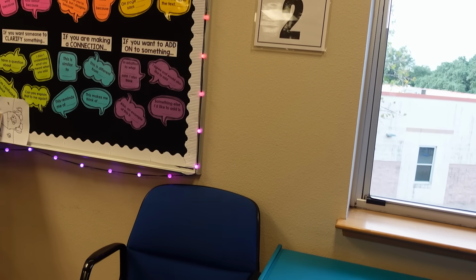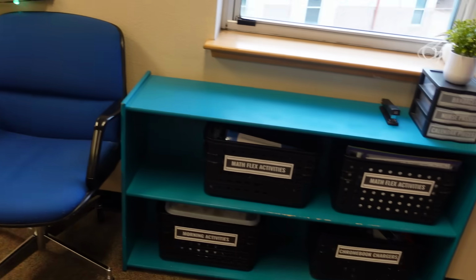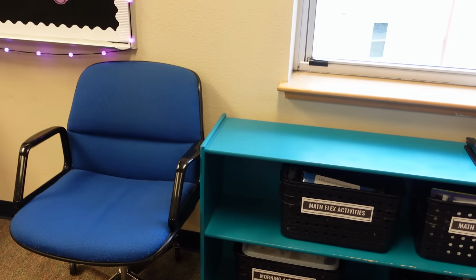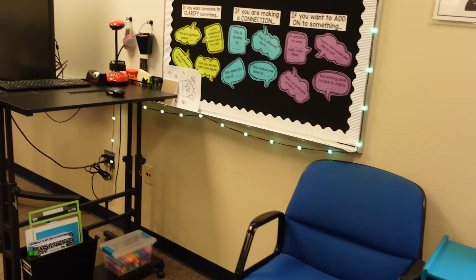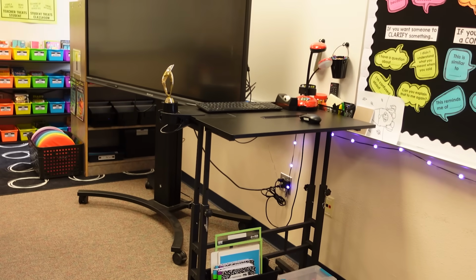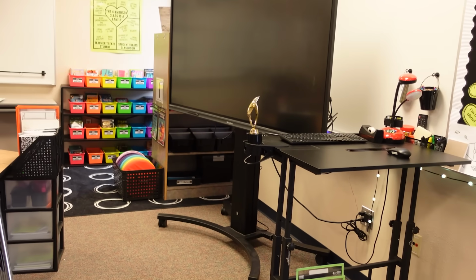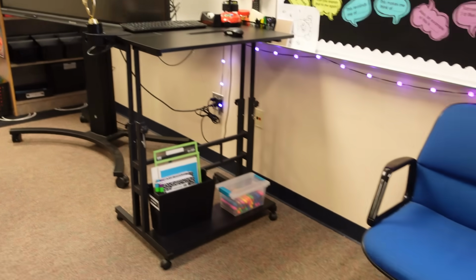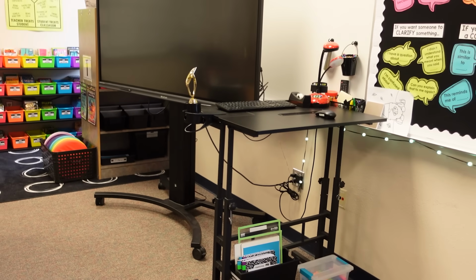Ideally, the double-sided bookshelf would go in that space. But as you can tell, this bookshelf is the same length as the other one, and it's too long. It covers that space. So my thought is kind of where my standing desk is right now will be that double-sided bookshelf. The IFP will go to the library, and then this math bookshelf will go kind of in that middle space, almost where the IFP is right now.